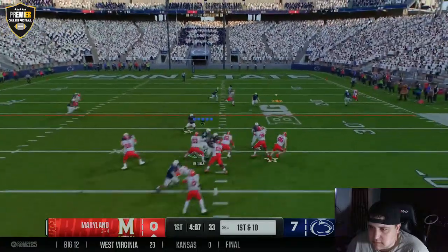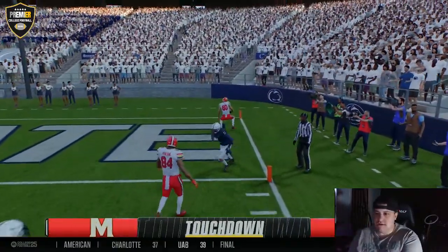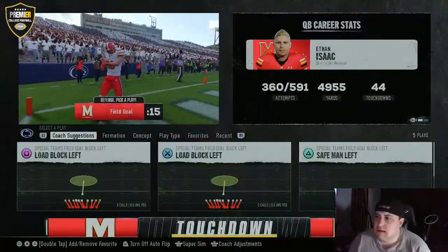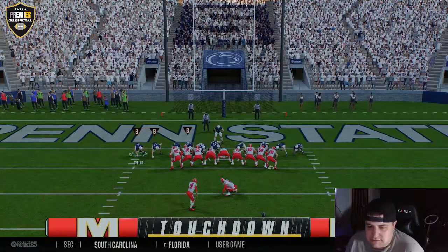Use the play fake, now to throw. Got his man. What the hell was my defender doing? And once he got it, I tried clicking on him and it wouldn't let me. Because that was a walk-in, that was a pick 6.